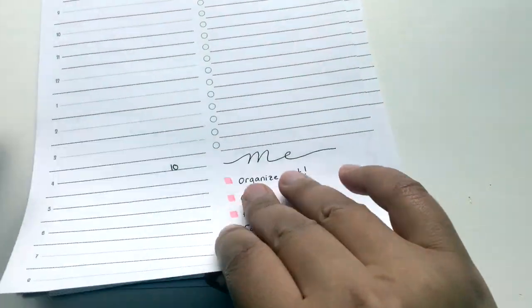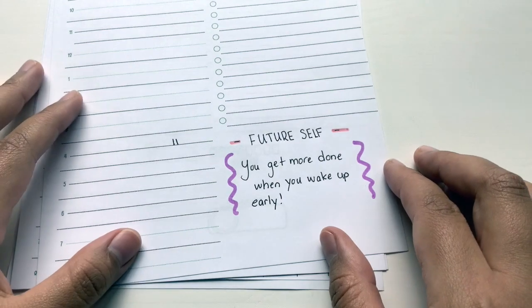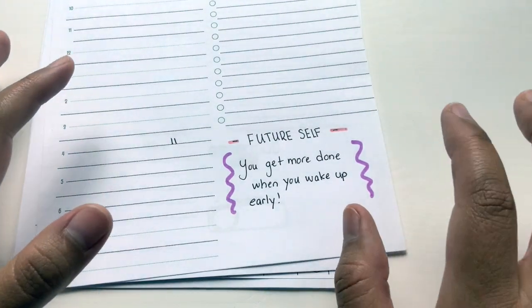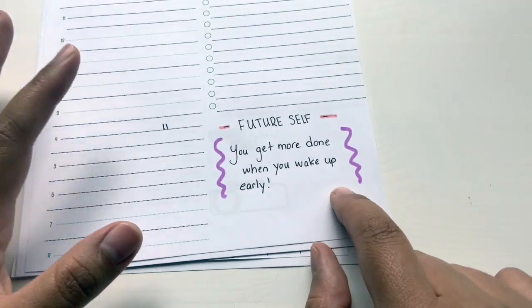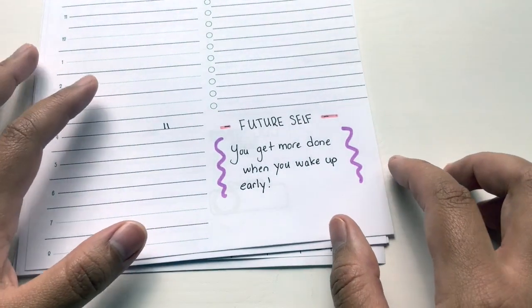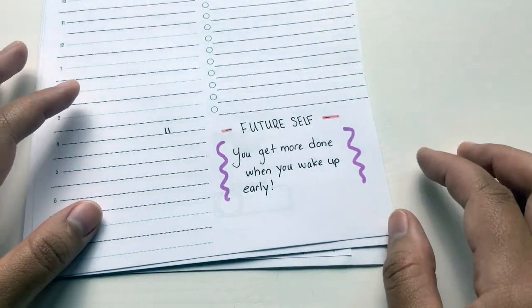Number 11 is a note to your future self. A lot of us like to keep and store our planners so we can look at them later in life. So why not write a note to your future self? It can be something specific like this one, which I need to keep reminding myself of, or something more general you don't want to forget when you're looking back a year or a few years from now.